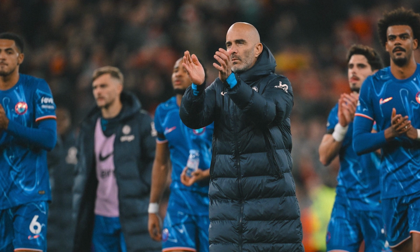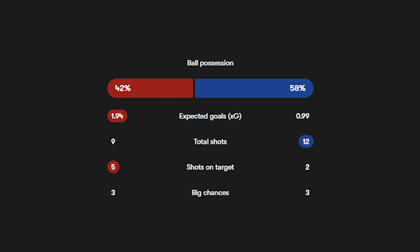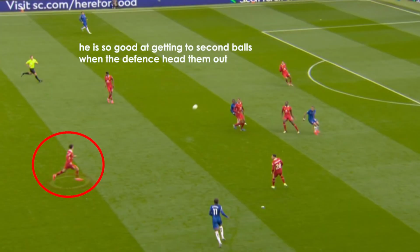Now, in this game, Chelsea actually surprised a lot of people, and I think they played quite well. They had a lot of control of the ball, which was very surprising. Curtis Jones was one of the big reasons why Liverpool were able to actually get a foot on the ball, especially in that first half, and be able to get Liverpool up the pitch when he was getting pressed hard in the midfield.